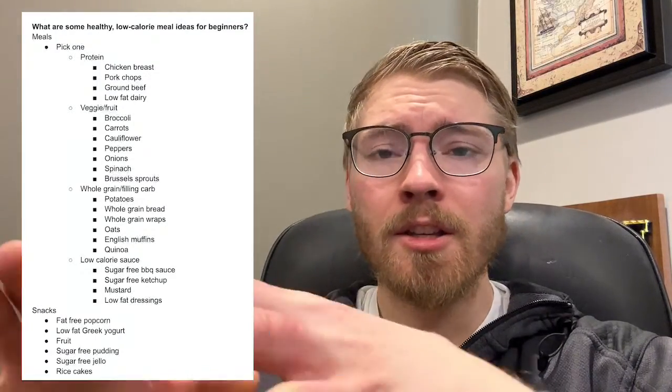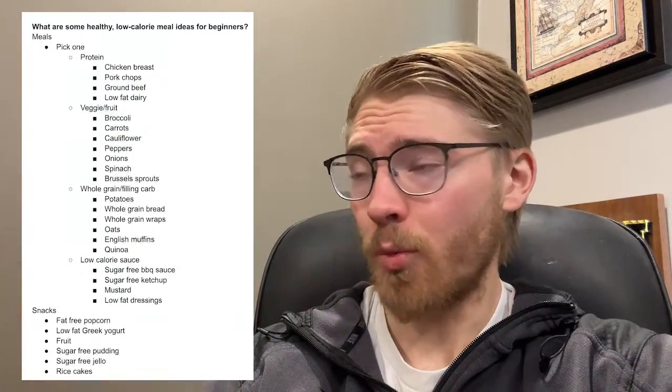Some good types of carbs to pick for your meal would be a whole grain carb or just a filling carb. So a filling carb would be something like potatoes. Sweet potatoes are great. Regular russet potatoes or white potatoes are great. Lots of different options that you can pick from there. Some whole grain bread, whole grain wraps. I love wraps. I use those a lot. Oats are great examples.